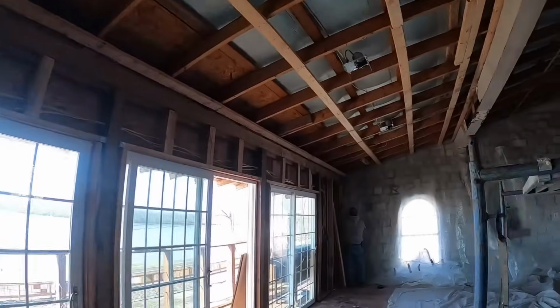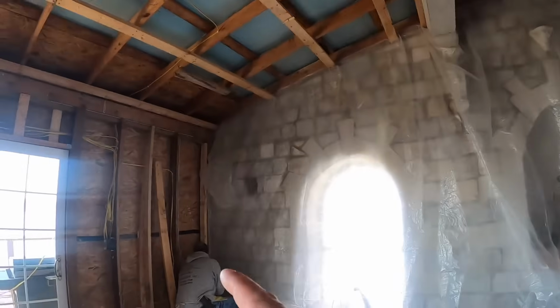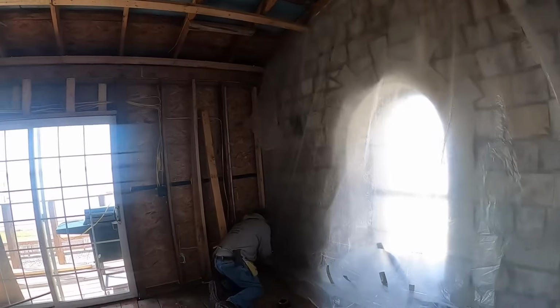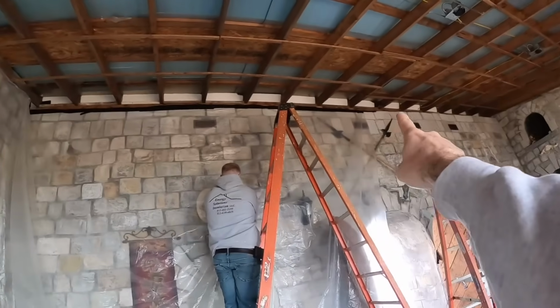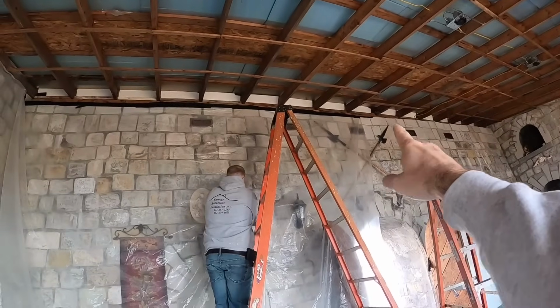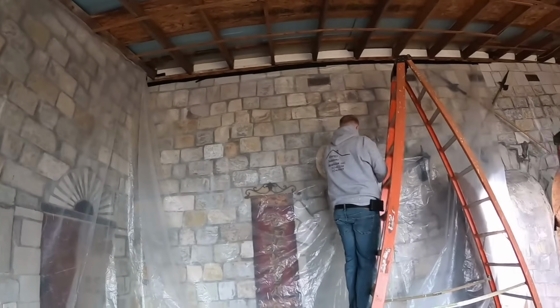Prep work, prep work, prep work. You can see back here, he's stapling off to that exterior stud to make sure the rock is completely covered. They took a strip of tape and put it on the rock. You can see how it goes past the plastic right there. So they tape to the rock and then they tape the plastic to their tape.